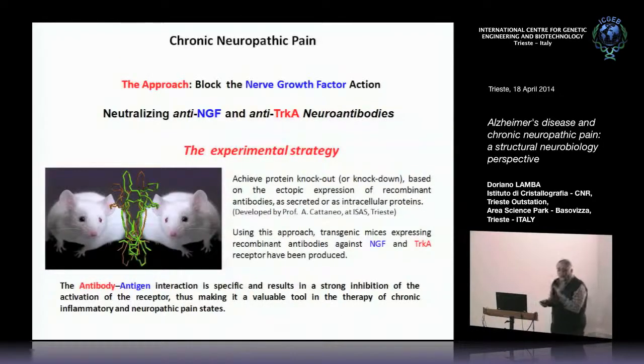What I wanted to mention is that one approach we decided to pursue is to use not, of course, opioids to resolve the problem, but a more sophisticated approach: neutralizing molecules, in particular antibodies, in order to block the interaction between the ligand, NGF, and the receptor. That was our experimental strategy, which also led to transgenic mice in which these recombinant antibodies were secreted or produced intracellularly. This would give us a model system to study this type of interaction, or the way to block it.